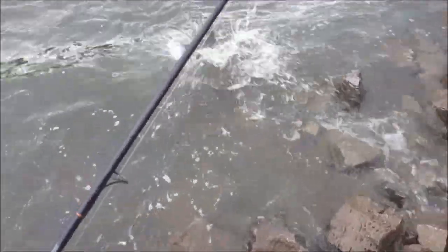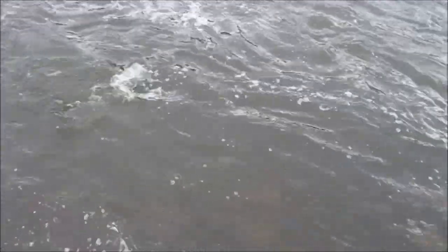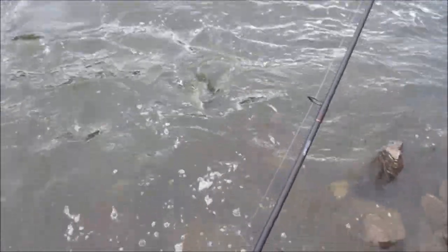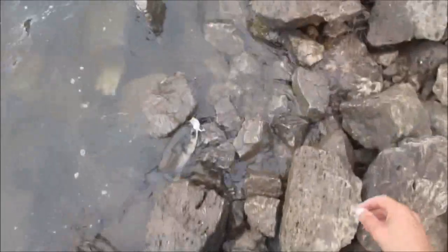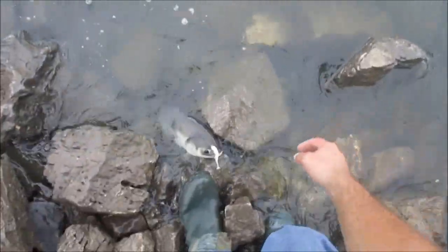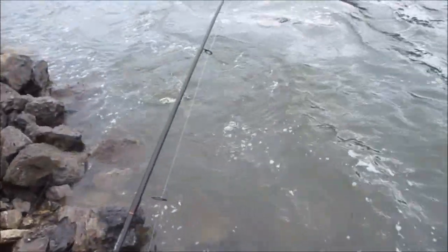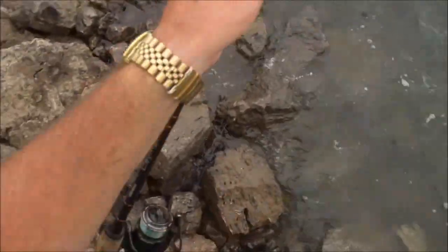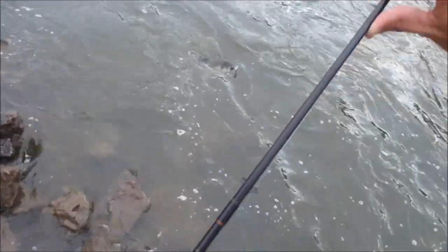Smallest one of the day. He's only about 2.5. Well, I had him all the way here. He seen me and went ballistic. He had one more run in him. Okay, still got one. My goodness, for a little 2-pounder, he just keeps going.